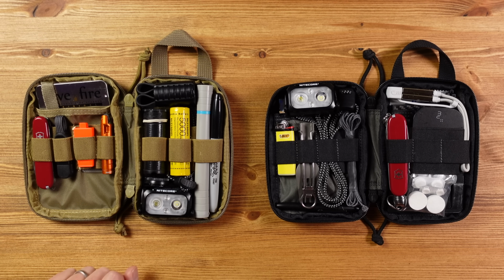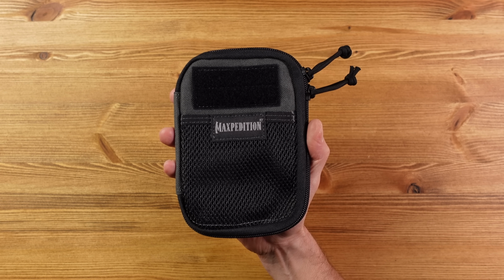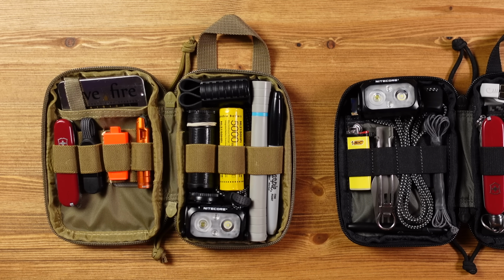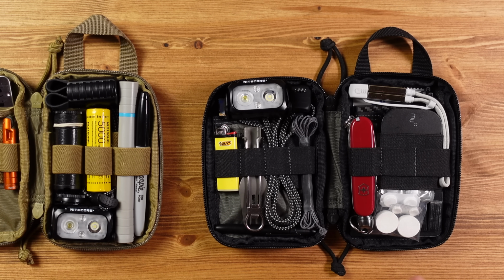As you can see, both of these kits utilize the same pouch, and this is called the Maxpedition Mini. Maxpedition are one of the best known pouch makers out there, and for good reason, as we will see. This size of pouch is the one I always seem to come back to, probably because invariably these kits form part of my everyday carry depending on what I'm doing. So if I'm outdoors, I'll generally carry this one. If I'm traveling, I'll generally carry this one.